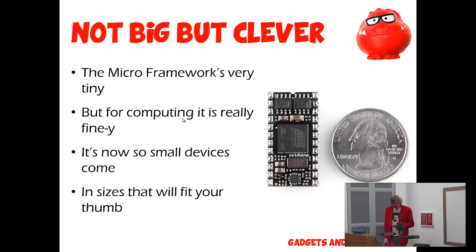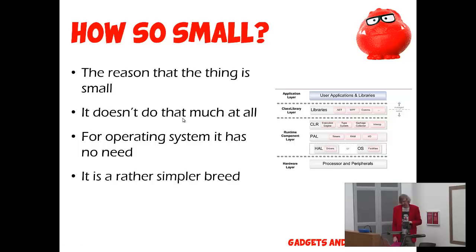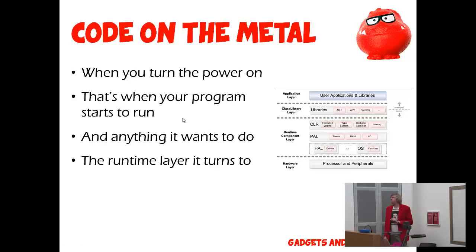How is it small? The reason the thing is small is it doesn't do that much at all. For operating systems, it has no need. It's a rather simple read. When you turn the power on, that's when your program starts to run. And anything it wants to do, the runtime layer, it turns to. This is proper technical stuff.